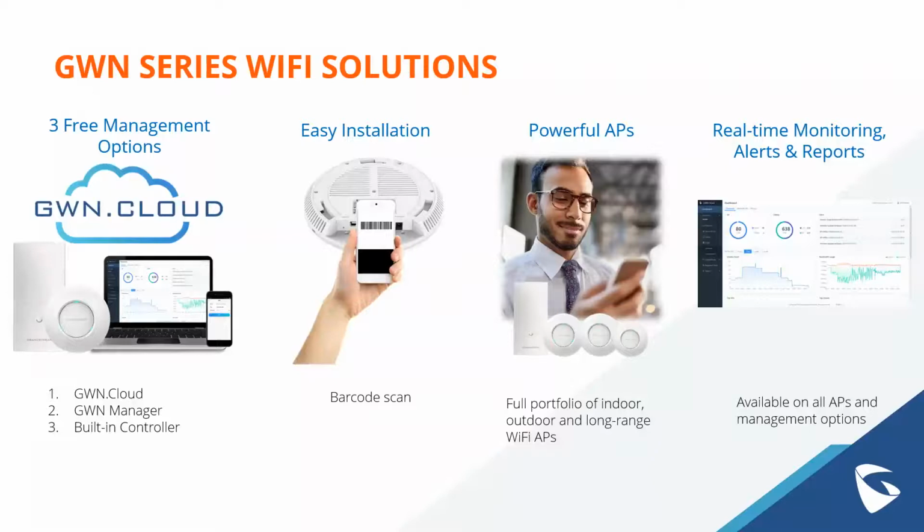In tune with the management options, we also offer real-time monitoring, alerts, and reporting through our management portals. This is 100% free and available for you. There's no additional cost or licensing fee to make that happen.